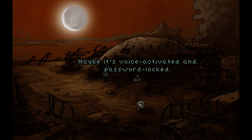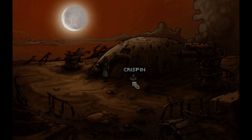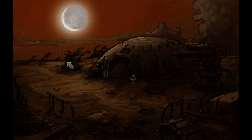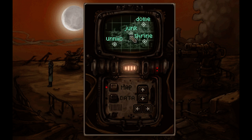Anyone home? Maybe it's voice activated and password locked. Unlock. No luck. Open. No luck. If only there was some way we could bring the energy sensor to the junk pile, huh, boss? Then we could pinpoint the power source easily. Okay, I see. So you're supposed to talk to Crispin when you're having trouble progressing. Kind of a cool mechanic, I like that, because these games are tough to solve sometimes.